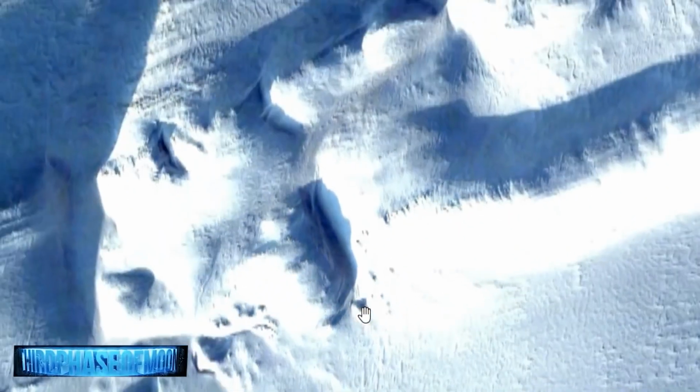Yeah, this is a good one. Straight off of Google Earth. Let's just show this so they don't scrub this in the future.